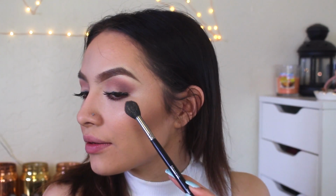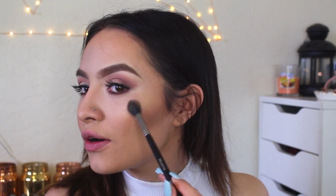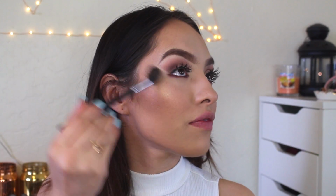So I have no highlight. Oh my freaking god. That is an amazing highlight. I'm gonna actually go in with Amaretto blush because I forgot that this came with a blush.